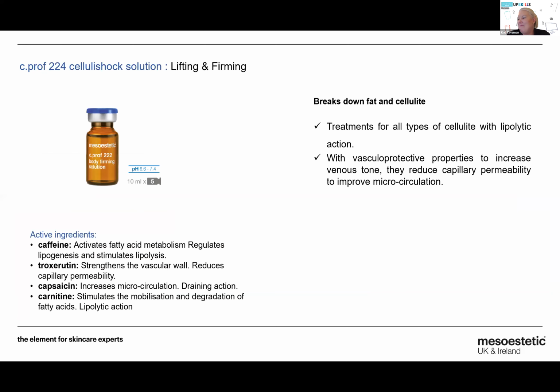Caffeine always interests me, because you think you're told not to drink caffeine because it can cause cellulite, but actually we use caffeine to regulate lipogenesis and stimulate lipolysis. So it's kind of doing what it can also do if you're drinking it. So it's great. So you want caffeine in the ingredient. You've got capsaicin, increases microcirculation, carnitine again to breaking down the fat. So you can treat all types of cellulite, but personally it's great if it's more that kind of surface pockets. But I would always incorporate the Cellulite shock solution into other cellulite busting modalities as well.